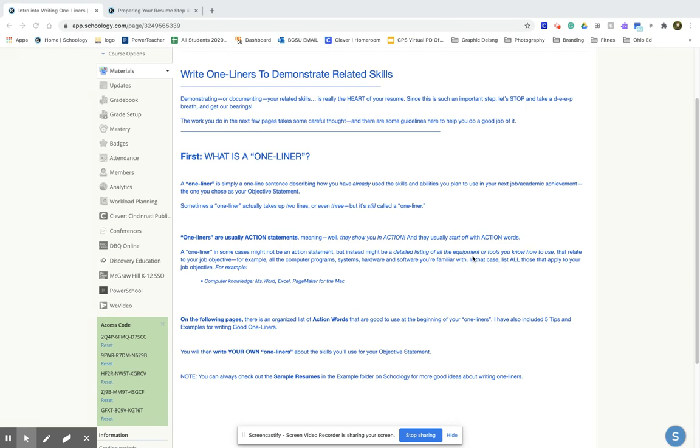Sometimes a one liner is actually taking up multiple lines on a resume, sometimes two, maybe even three. But at the end of the day, it's still going to be called a one liner. One liners are usually action statements, meaning that they show you in action and usually start off with an action word. A one liner in some cases might not be an action statement, but instead a detailed listing of equipment, tools, or knowledge that you know how to use that relate to your job objective.